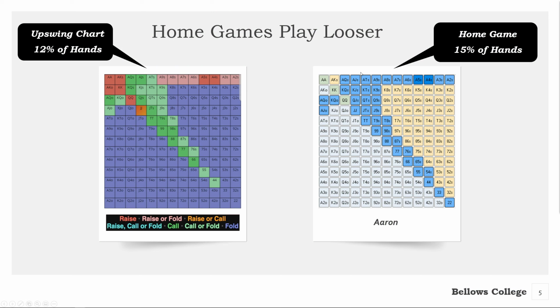Ace-queen can go either way. Sometimes he 4-bets, sometimes he flats. Definitely king-queen and ace-jack still calling. All the suited aces, it's more realistic that you just flat ace-9 and ace-8 suited. I think that's how I've been playing them as well.